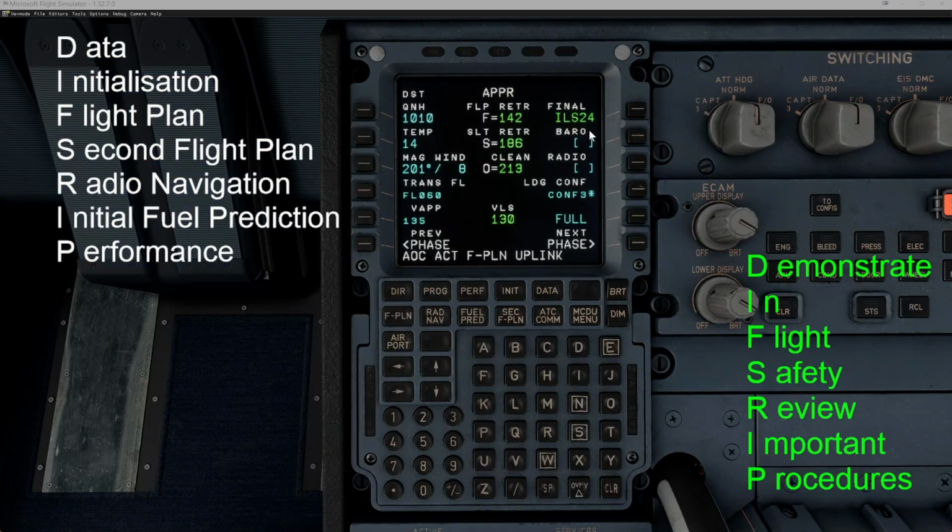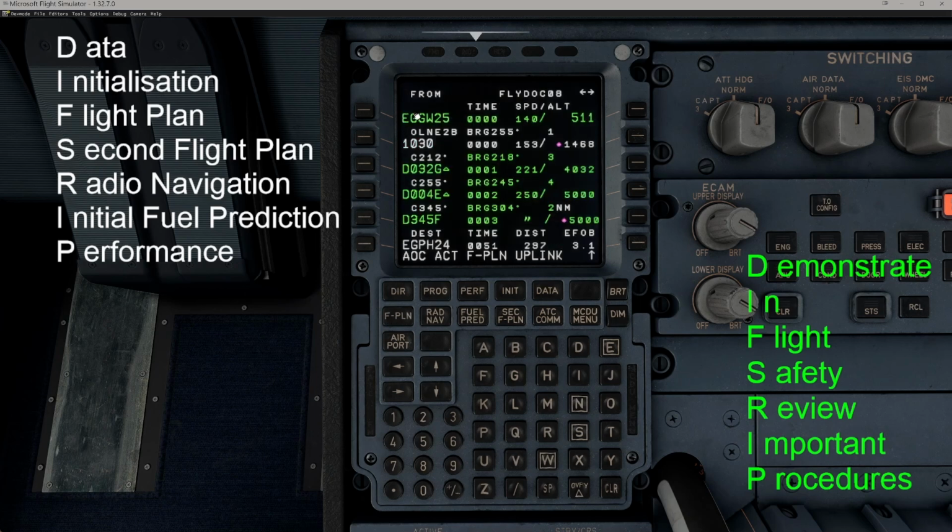So I put 300 in the box here, 300, and click on here. So there we are, and that's it. We are ready to go. Click back on flight plan, and we can see where we are right now.